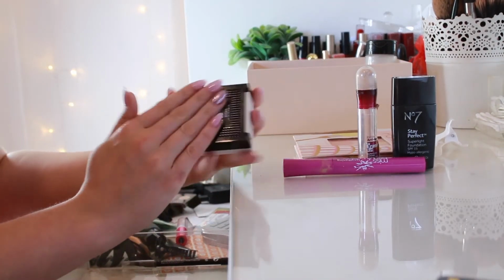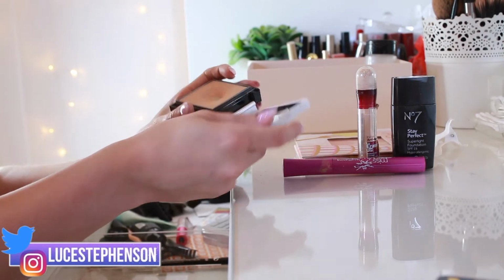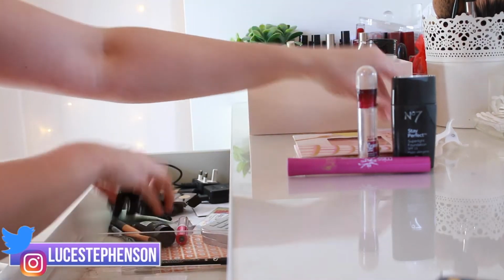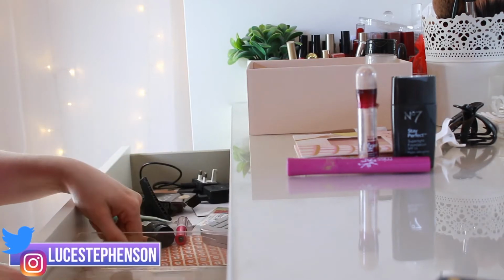I've got the Benefit Hello Flawless, like really old packaging, in the shade Toffee, which is a powder foundation, which is amazing, but that can get put away because I'm not that colour. Got some more hair clips. Look at all this icky powder, it is disgusting.